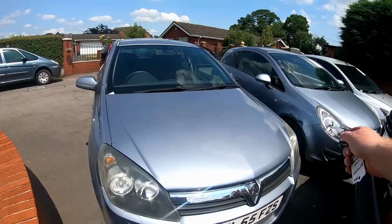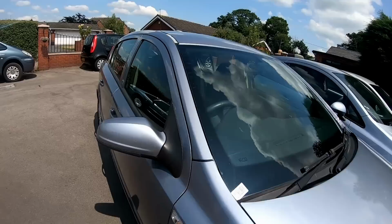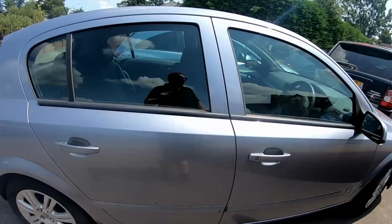This one in particular was really bad. It had all faded up, and I have got a set of lights for these, so I could have just changed them, but I managed to clean them up a little bit. They're not perfect, but they got through the MOT. We set the beam image up, they're all right. They'll get another year or two out of them. Well, we're on a budget for this.